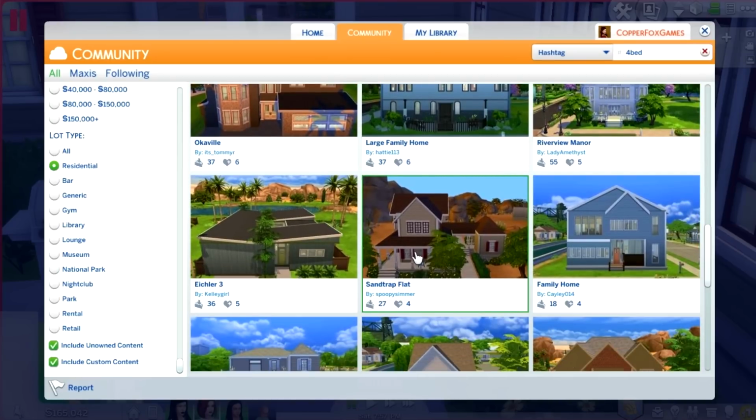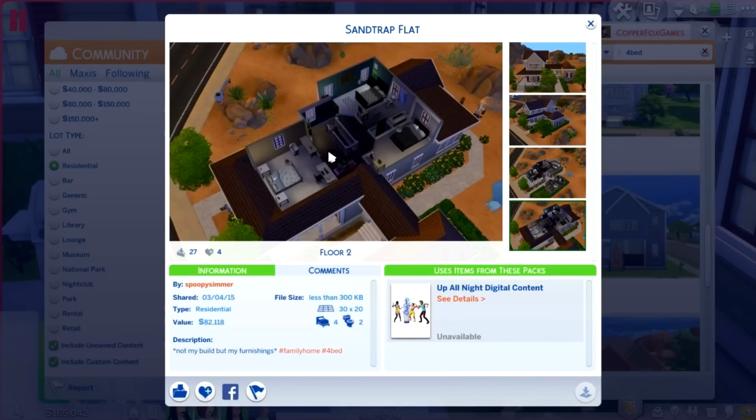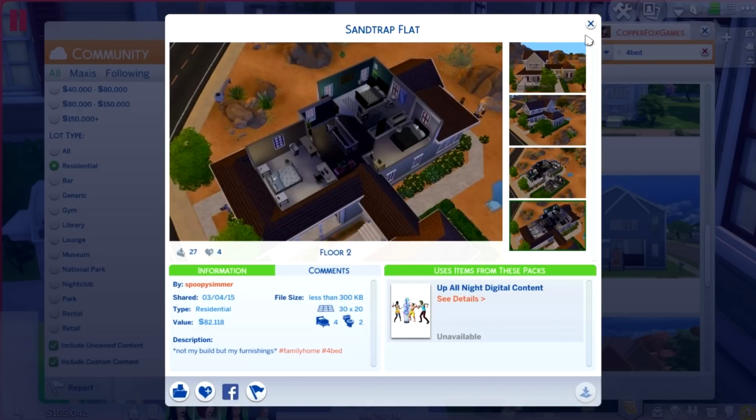It's the Sand Trap flat by Spoopy Simmer, and I basically took the house and just gutted the whole thing. I added a little bit more space to the master bedroom, which is this one right here. And yeah, this is what the original looks like. And like previously stated, I just gutted the house and changed it from there. But yeah, that is that. I hope you guys like the house.